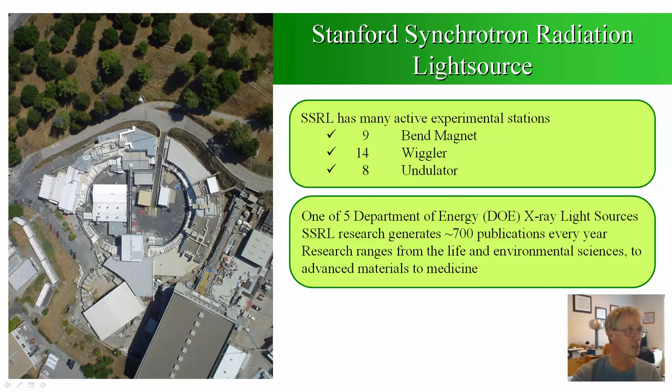So the beam lines emerge tangentially from around the storage ring here. The current that flows in the storage ring is about 500 milliamps of electrons. That's about the same as a handheld flashlight, so that puts it into perspective. However, the electrons are a lot more energetic than those flowing in your flashlight, and consequently, the photons have quite different properties.